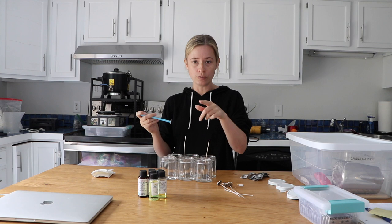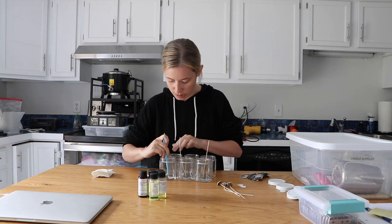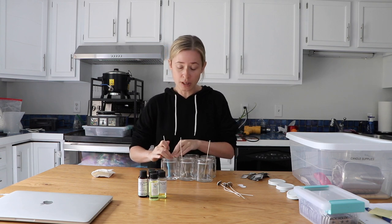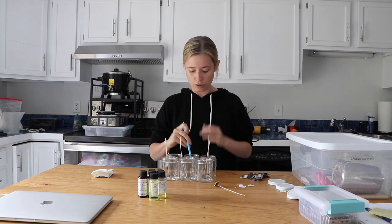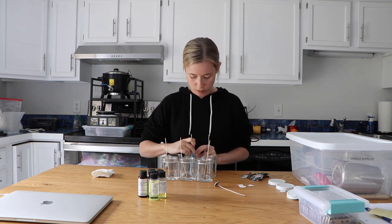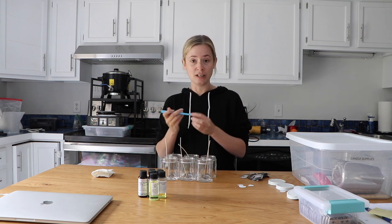Making fall candles just feels like the right thing to do today. I will go over the scents that I'm making and talk about what they smell like as I make them. So yeah, I'm wicking my jars right now and I can't do 2 things at one time. Let me finish this and then we will get into the scents.